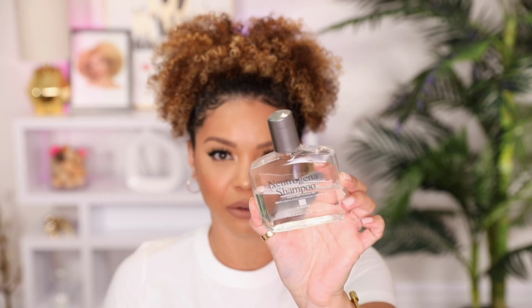It's their anti-residue formula. I don't use this a lot because I don't like to clarify my hair a lot. But when I use this, I'm telling you, my hair is so soft and silky and doesn't feel like it has any product left over on it.